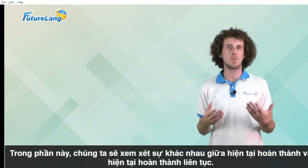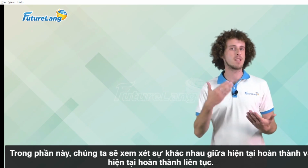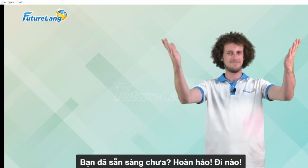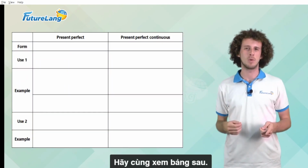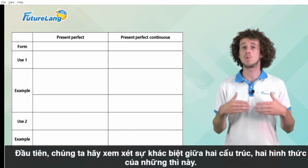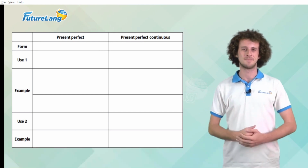In this part, we will look at the differences between the present perfect and the present perfect continuous. Are you ready? Perfect, let's go. Let's take a look at the following table. First, let's look at the differences between the two structures, the two forms of the sentences.